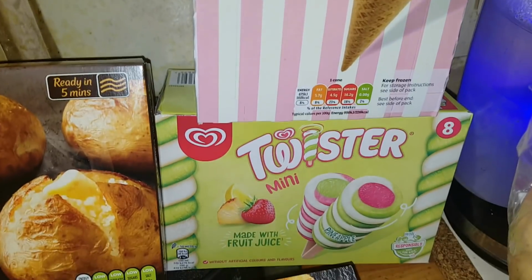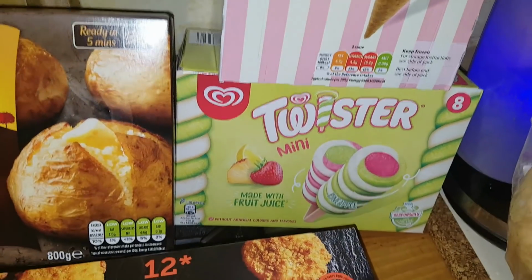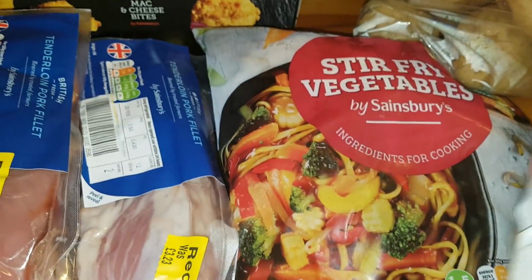Some cones and some Twister minis. The Sainsbury's cones are 90p and the Twister minis were reduced. I think they were £1.50 for 8 this week. Vegetables, some classic vegetable mix and a stir-fry vegetable.